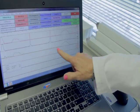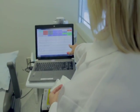My name is Betty Hall, and I'm a urodynamicist. Urodynamics is a bladder function test and tells us how the bladder fills, stores, and empties. We do urodynamics before moving on to another therapy to make sure that overactive bladder is the patient's only issue.